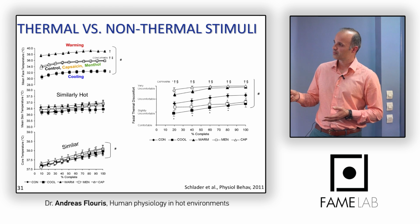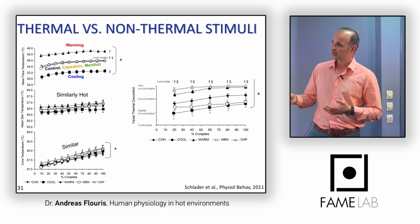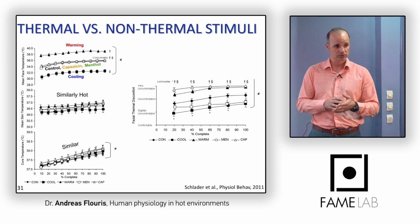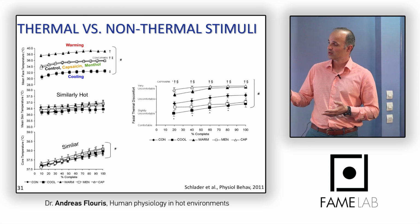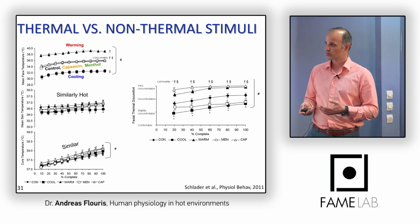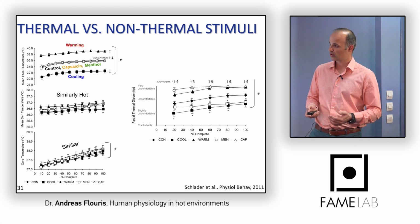This is what I mentioned before. So in the warming condition, their face was really hot, but in the control and in the two chemical heating and cooling conditions, the temperature was exactly the same. So the feeling was a lot different, but in reality, the face was at exactly the same temperature. And in the cooling condition, of course, because we were blowing cold air, the temperature of the face was a lot lower.